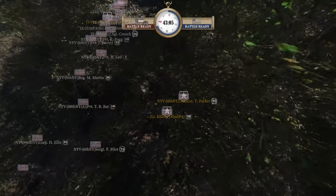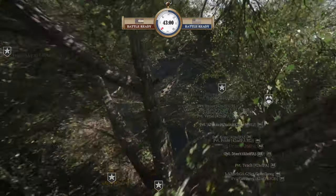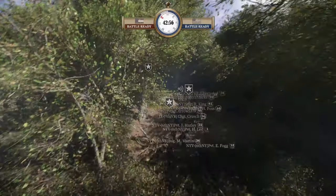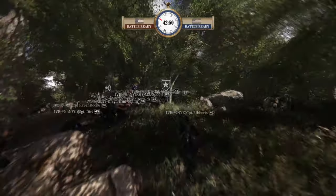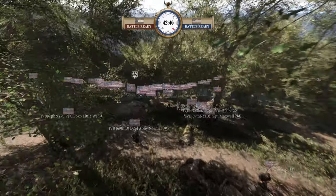So it looks like we got NYV with Parker, then we got Kilroy and Hood leading 42nd. Sounds like we had Ty. Let's see here. We got NYV, 9th Corps led by Squid. And Tommy. Let's see, IVB, led by Sebi. Let's see if there's any other units we can spot as we go up.